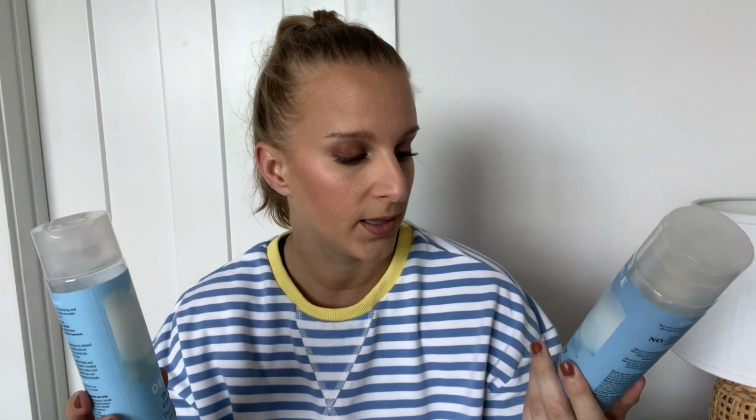But I decided, since I like their skincare so much, that I would try some of their shampoo. So I got the thickening shampoo and the thickening conditioner because I don't have thin hair, but I have more like fine hair. So I'm always looking for ways to volumize and thicken. And I really liked both of these. I felt like the shampoo also really helped with scalp care. So it's definitely a set I would consider purchasing again.